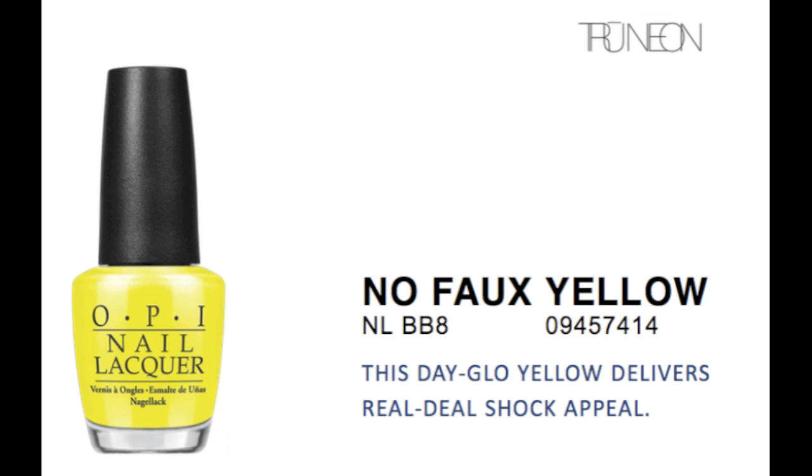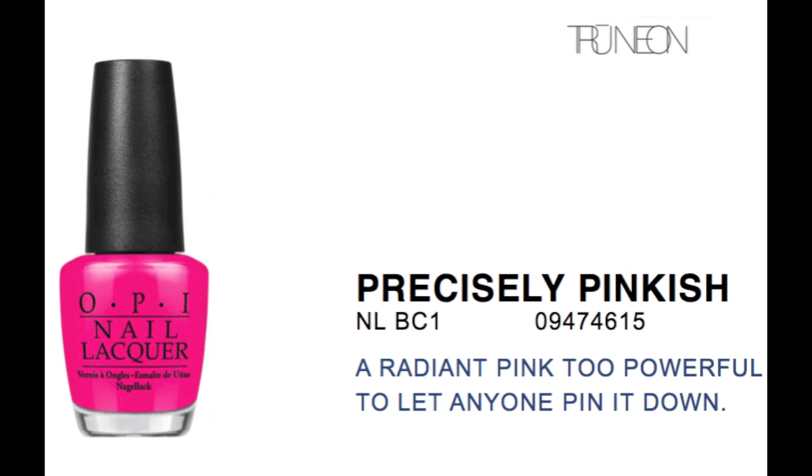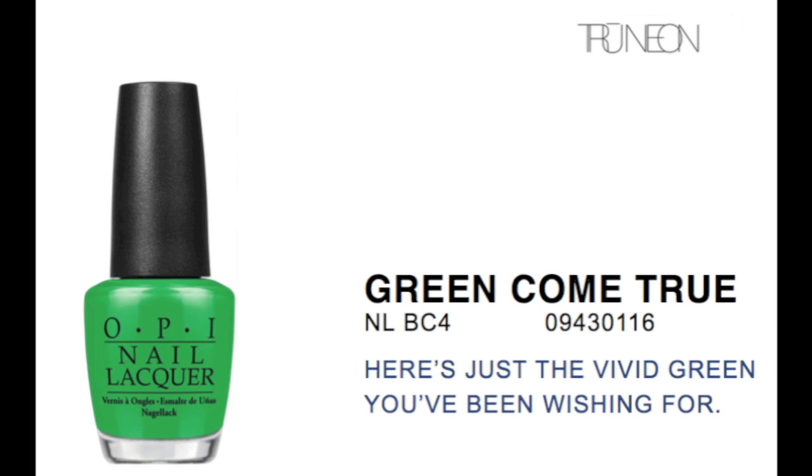So we've got No Faux Yellow, which is supposed to be a bright neon yellow. Pants on Fire, a bright neon orange. Precisely Pinkish, a bright neon pink. No Doubt About It, which they're calling a coral orchid. Correctamundo, which is a gleaming twilight blue. And Green Come True, which they describe as a vivid green. It also says that you will want to, for an instant color boost, start with the Put a Coat On base coat, which is also going to be available in the display for the True Neons collection.